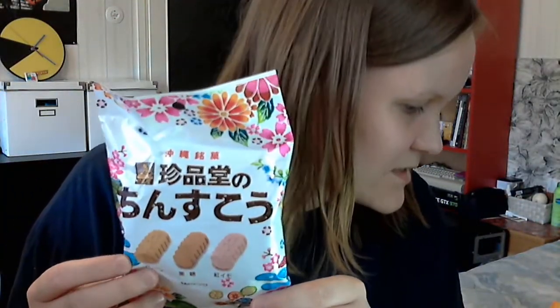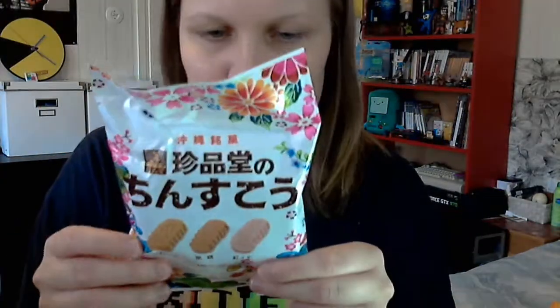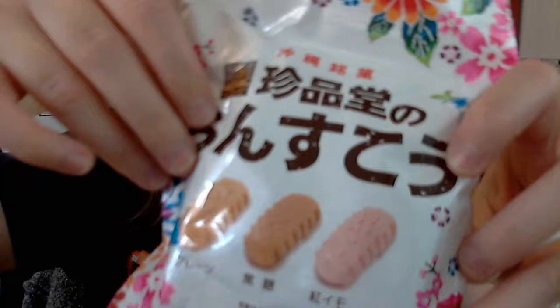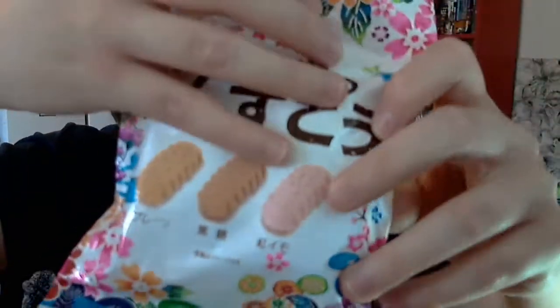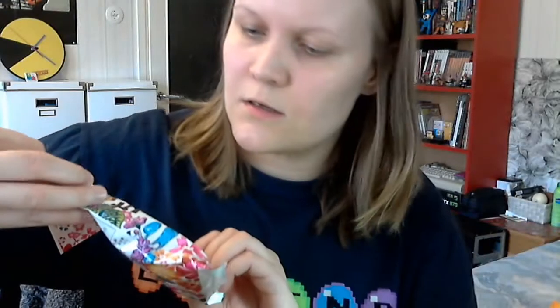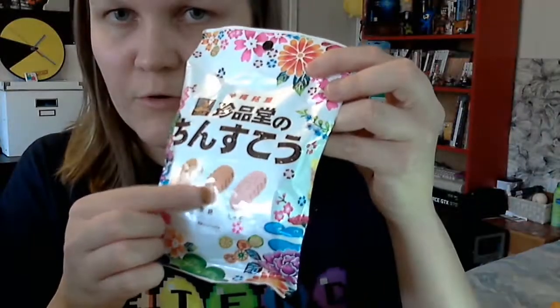So these are the biscuits from Okinawa. There's, I think, three flavors. They look kind of different. There's this pink one right here, the brown one in the middle, and something that I would say is biscuit color on the side. This package is really cute. I love the flowers, and this looks really promising.